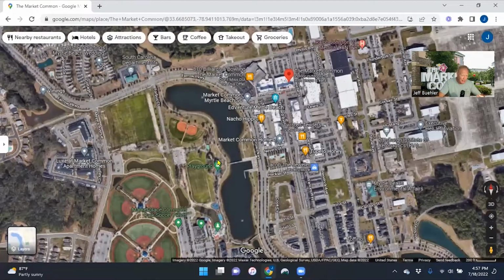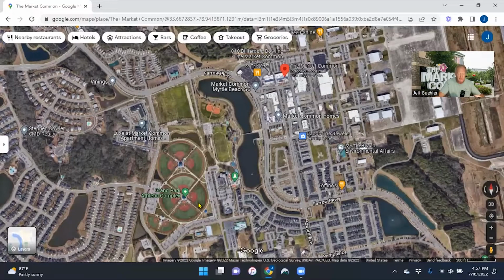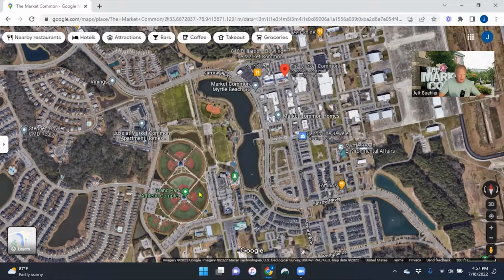If we come back over here, you can see all the green space with the athletic fields, baseball fields, softball fields, soccer fields. Myrtle Beach hosts many sports tourism. This is one of the main sites for a lot of that sports tourism. So you do want to keep in mind, if you're living here, and again, this is something that I do mention in my pros and cons, with the sports tourism here during those times of year, it draws hundreds of baseball players, softball players, soccer players.